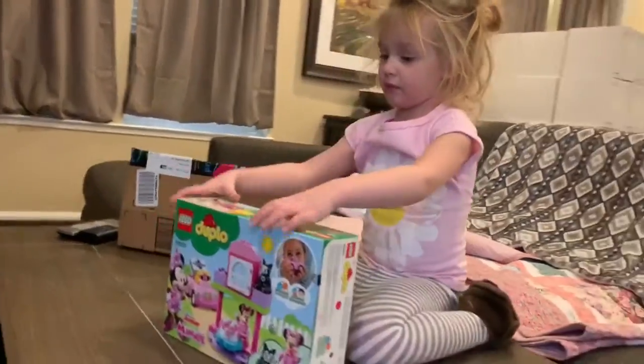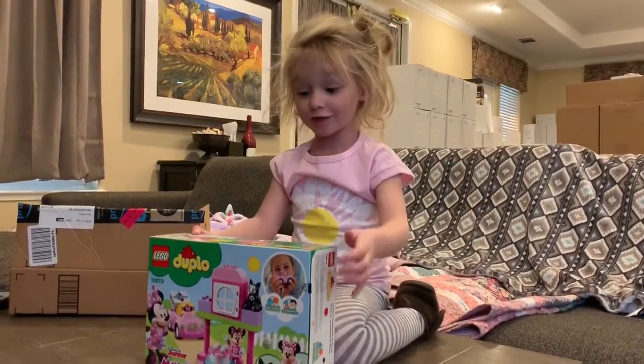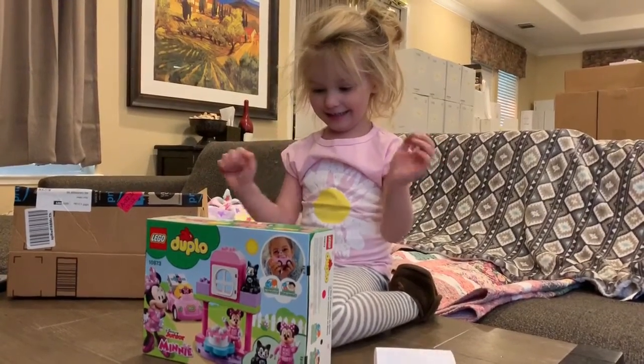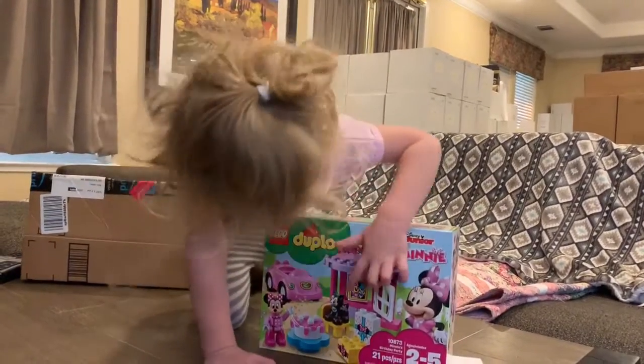Okay, so what is it? It's Minnie Mouse Legos. And who gave it to you? Grandma Kenny. And are you excited? Yeah, I'm excited. And there's a block right here.